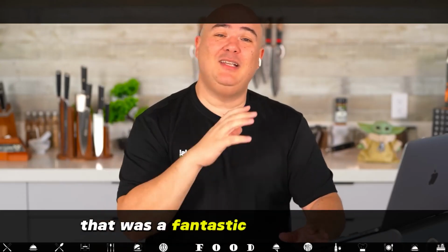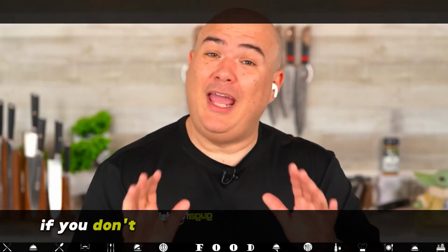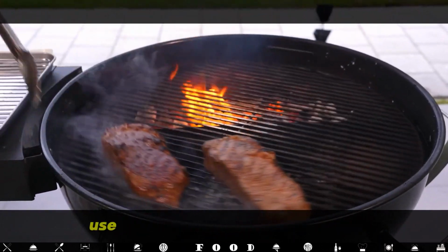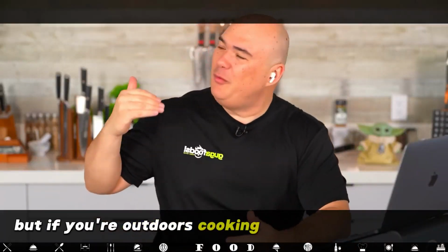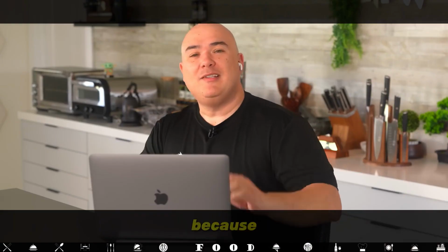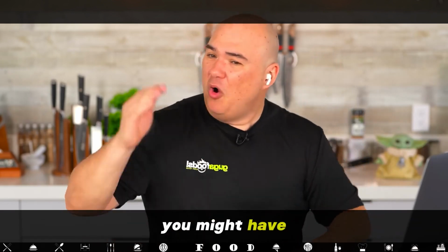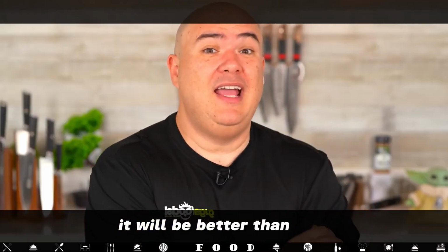That was a fantastic demonstration on how to use the caveman technique. It is a good technique if you don't have access to a grill grate, okay? But if you do have your grill grate, use it, everybody. It will be better. But if you're outdoors cooking over live fire and you go like, man, I have no grill grate, throw that thing on the charcoal and it's gonna be phenomenal because cooking over charcoal is better than any gas grill you might have or even something like a stovetop induction. It will be better than that, I guarantee you.